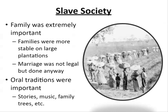Slave society was fairly resilient. Given the circumstances, family was incredibly important. On the larger plantations that had hundreds, if not thousands, of enslaved people, families tended to be more stable just because it was less likely that you would be sold away. If you have a large group of people, it's less likely a group of like 3 or 4 will be messed with than if you only had like 10 or 20, right?